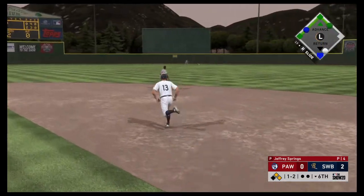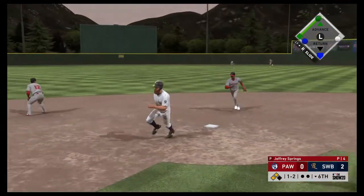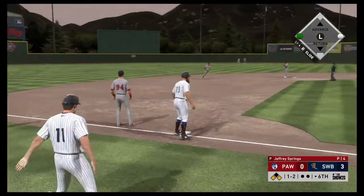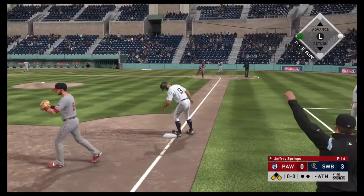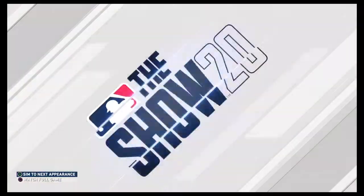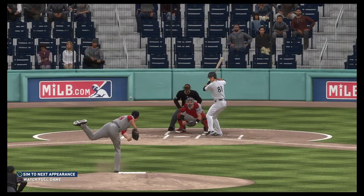Liner toward right center. That's in there. You're going, hit. Tack on another here as the runner scores from second. Hey, with that base hit right now, the lead's 3-0. And the way their pitcher is going, D-Row, that might hold up in this one.